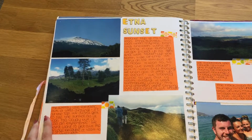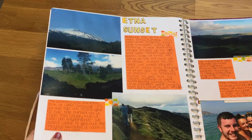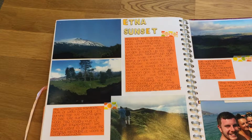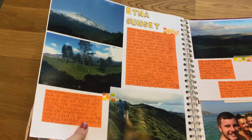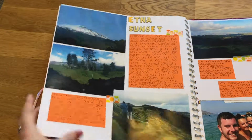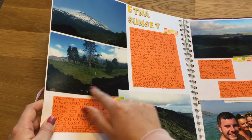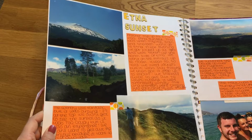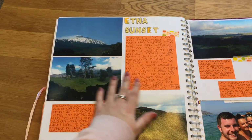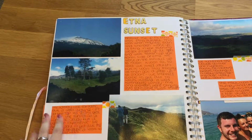We did actually do the Etna sunset excursion as well, which wasn't as good because we didn't actually get to see the sunset, but it was good to go up a different side, because you can go up different parts of the volcano. It's a bit more green this side, but all this black here is lava that's come down from Mount Etna, and this is when it had just gone off, because you can see all the smoke coming out of it.